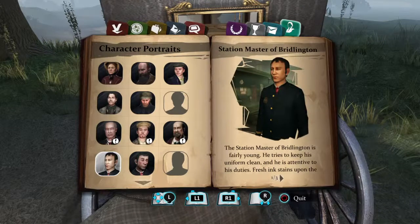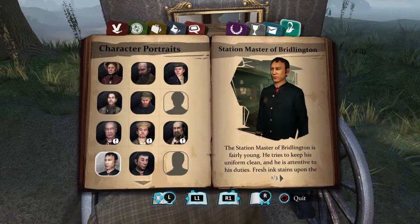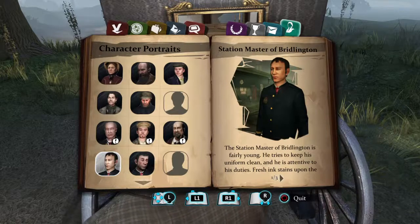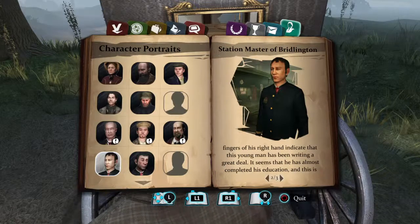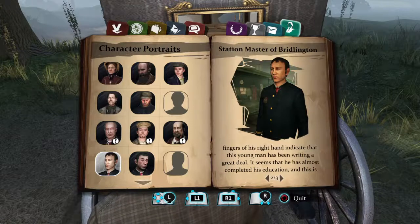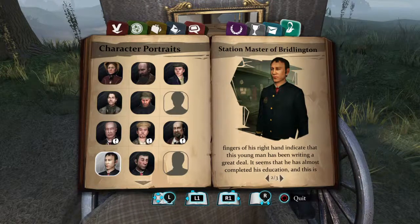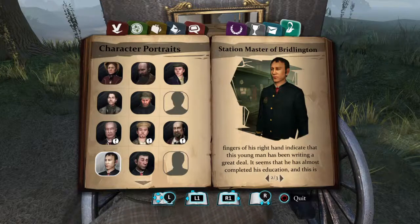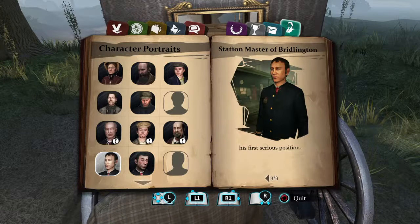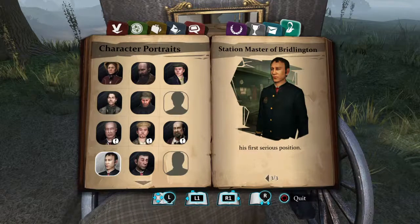Station Master of Bridlington. The Station Master of Bridlington is fairly young. He tries to keep his uniform clean, and he is attentive to his duties. Fresh ink stains upon the fingers of his right hand indicate that this young man has been writing a great deal. It seems that he has almost completed his education, and this is his first serious position.